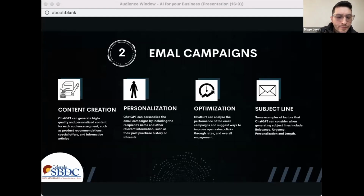Subject line. Some examples of factors that ChatGPT can consider when generating subject lines include relevance. ChatGPT can ensure that the subject line is relevant to the content of the email and to the interest of the recipient. Urgency. ChatGPT can suggest subject lines that create a sense of urgency or FOMO, fear of missing out, to encourage the recipient to open the email.